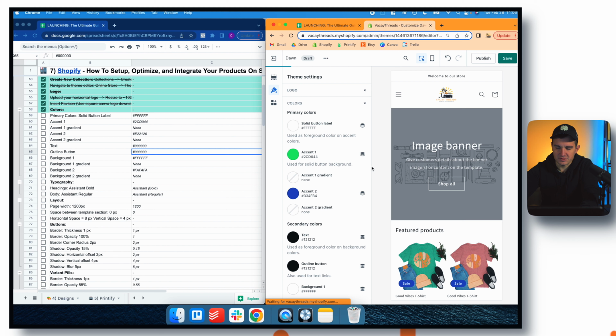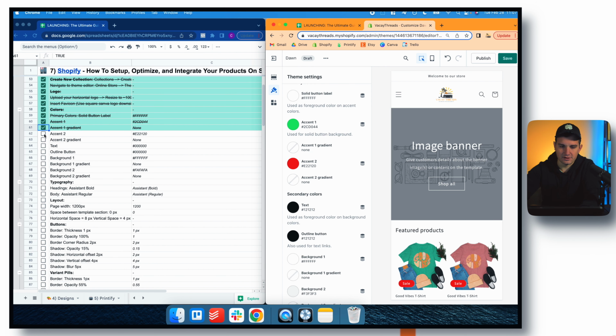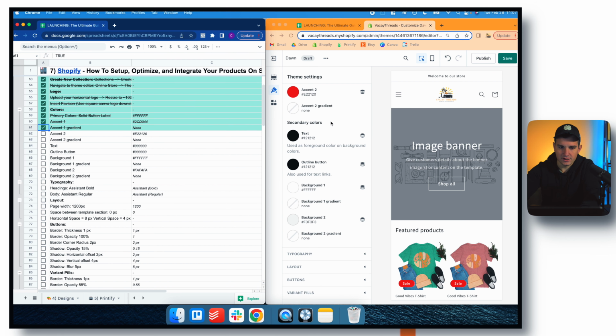And if you make a mistake, want to go back, you can always have this as a source of truth to double check. You click on that, and then you enter in the hex code right here for the color. So E22120. And again, we could sit here and explain all day why we're doing the colors that we are, but I'll save that for another video.